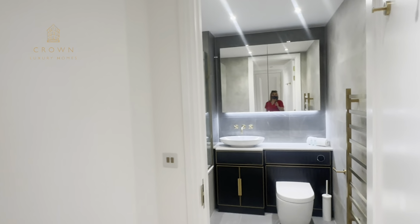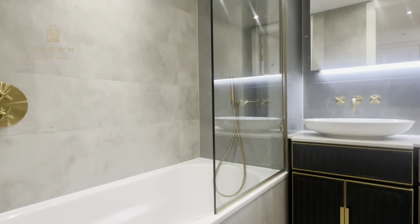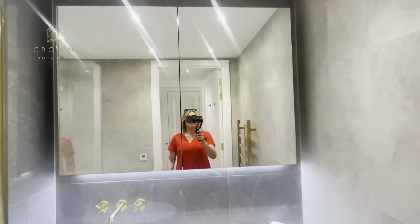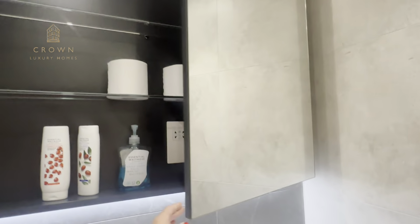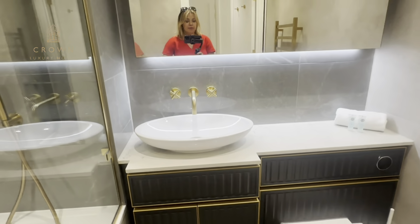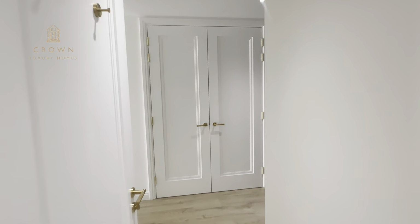Now, the beautiful bathroom is just here on the left of the entrance. It comes with a bathtub, as well as the shower head fitted here into the wall, shampoo niche for all your toiletries. Beautiful brass finishings, as well as the heated towel rail, and plenty of storage behind these cupboards. There is also some additional storage just here under the basin.